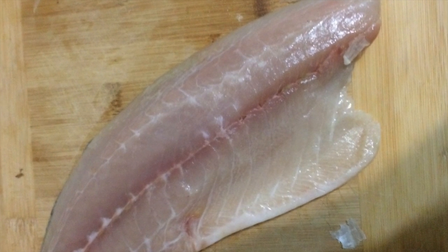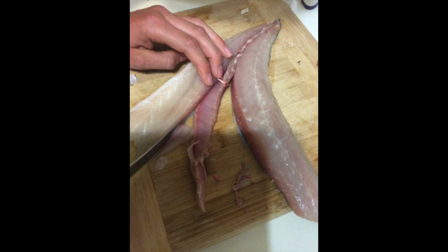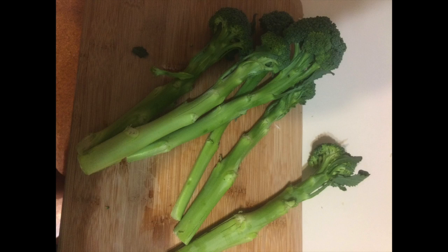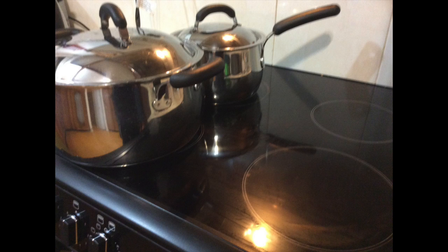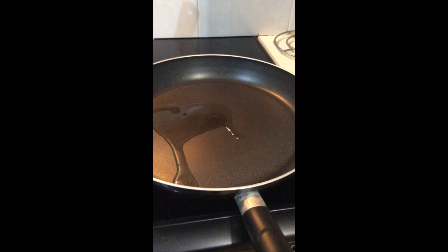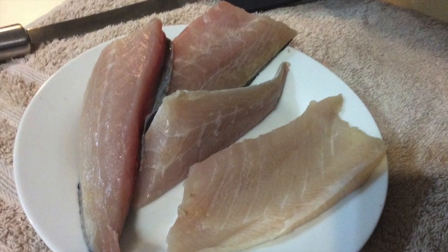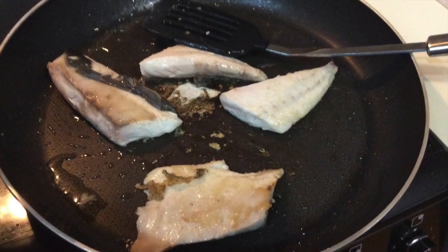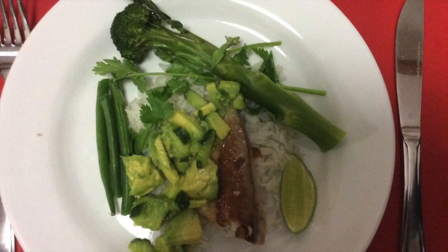I then started to fillet the kingfish. Once I had finished filleting the fish, I started to steam my broccolini. While these were steaming, I started to pan fry my fish. I served the dish up with lime cheeks.